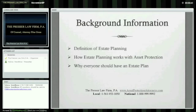Before we get into that, I just want to tell you a little bit about estate planning, because homestead is really a part of both estate planning and asset protection. What estate planning is, it's basically the managing and passing of your assets through the preparation of documents and retitling of your assets. We like to call this integrated estate planning because the asset protection and the estate planning work together, so you can't have one without the other, otherwise you have an incomplete plan.